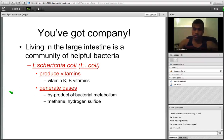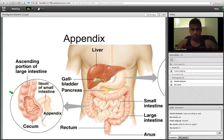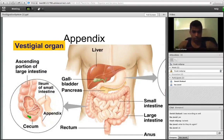And the E. coli also generates gases as a byproduct of the bacterial metabolism. Finally, your appendix. Or not finally, I think there might be a few more slides, but the appendix, the only thing you need to know is that it is a vestigial organ. Do you guys know what a vestigial organ is? What does that mean?